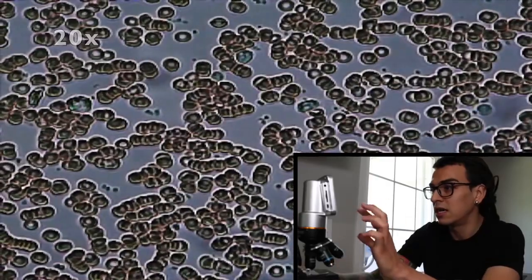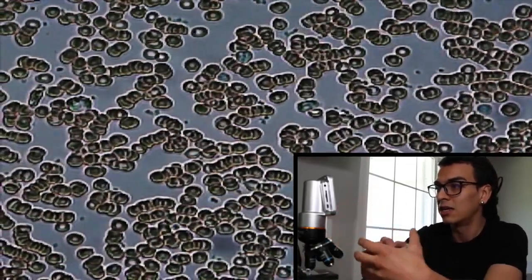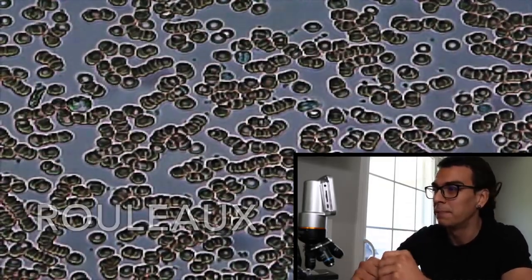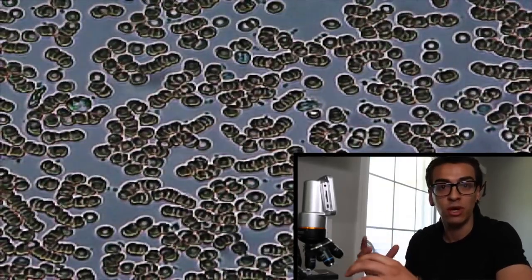So let's go to 20 times zoom and see if we can see any closer. And as you can see, the cells are forming lines. They kind of look like coins stacking up with each other, and it's a formation called rouleaux. I don't know how to pronounce it very well, but it's a formation in your blood that is associated with chronic liver disease and chronic inflammation throughout your body. This doesn't necessarily mean that you're about to die, but if you continue to drink this type of stuff and you continue to form your blood like this, then over time it can produce some damage in your body.